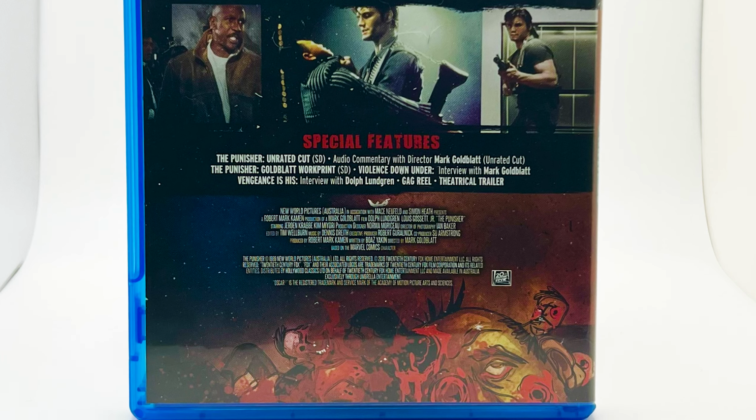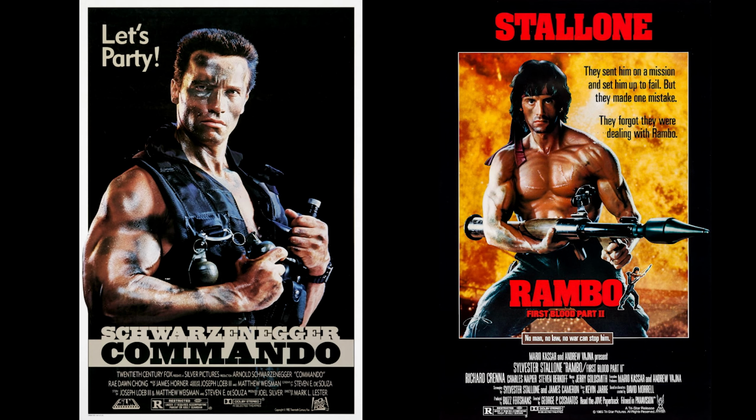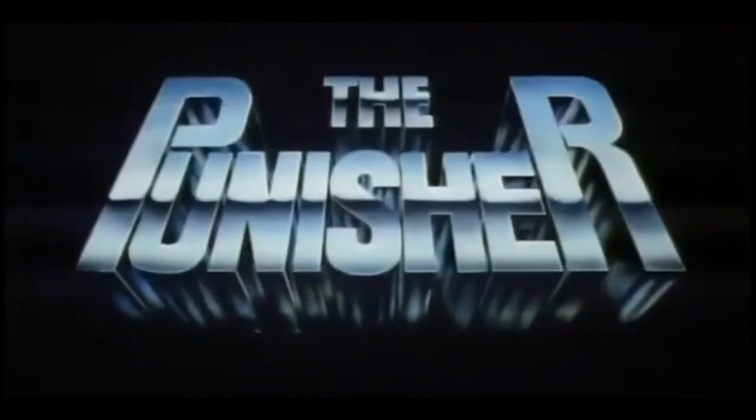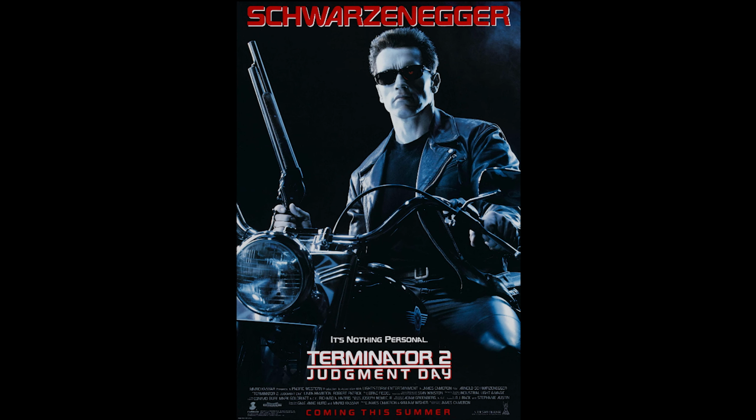The movie is a solid action film and feels similar to films like Commando and Rambo: First Blood Part 2, and that could be because the director Mark Goldblatt was the editor of those films. This was the last film he directed, and he went back to becoming an editor and even was nominated for an Oscar for his work on Terminator 2.